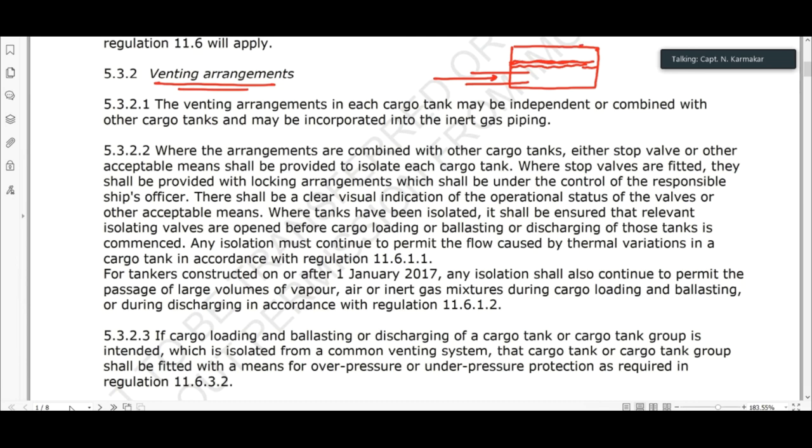Now, this venting arrangement will be right on top of the tank and it will allow the gas, whatever is the buildup of pressure, to pass out from here. Now, what kind of methods are they suggesting? Because the problem here is that if I just have a pipe, like a ballast pipe or a ballast vent, connected to a cargo tank, it is going to work. However, what is the normal working pressure inside the ballast tank? Anybody?